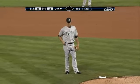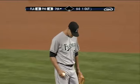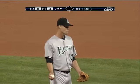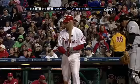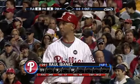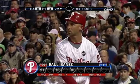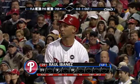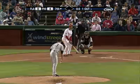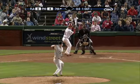LaRue is 6'6", 210 pounds. He is from Mississauga, which is about 45 minutes south of Toronto. He was born in Montreal and was selected first by the Tampa Bay Rays in '02. He didn't sign. And then drafted by the Marlins in 2005. 9th round by the Rays, 7th round by the Marlins.